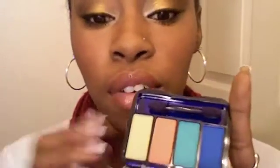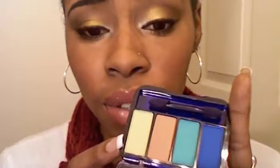Y'all know how big of a fan I am of doing one look with one palette. So I'm going to see if I can do a look using these colors. But it's really pretty. You got the dark blue, the green. Can y'all see it better this way? An orange. Love orange. And then even a yellow. So it's called Tropical Fusion.